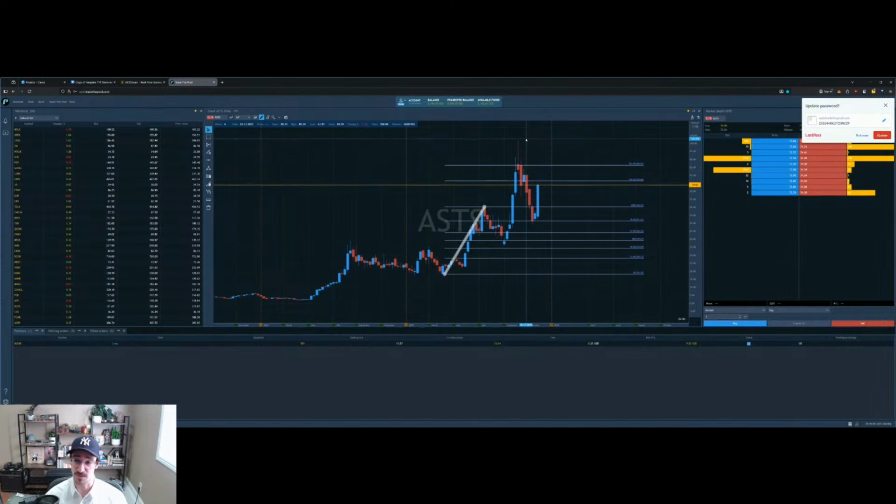This might have been a 2 times measured move. Let's see, 103. Price from 18 to 60, call it a $40 move there. 60 to 100, $40 move there. It's close enough for government work. It's a measured move and a half. Well, a full measured move.